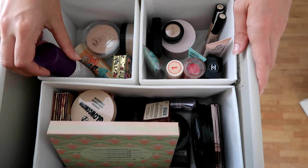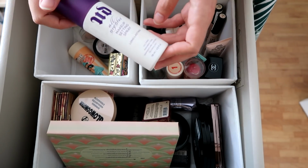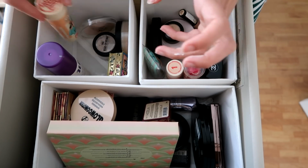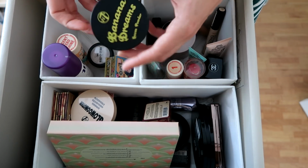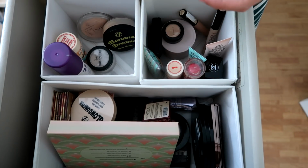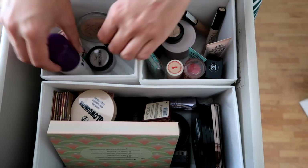Okay, so on this side I have finishing products, setting products, things like that. So I'm definitely keeping Urban Decay's All Nighter. I am keeping this. This is a very nice powder that is pore minimizing, really good. You know what? I actually think I'm gonna keep all of these, guys. I use and enjoy all these, like banana powder. And this is a rice powder. Whoops, that looks like it's broken though. Alright, I might have to let this one go because I think it broke and there's powder everywhere.